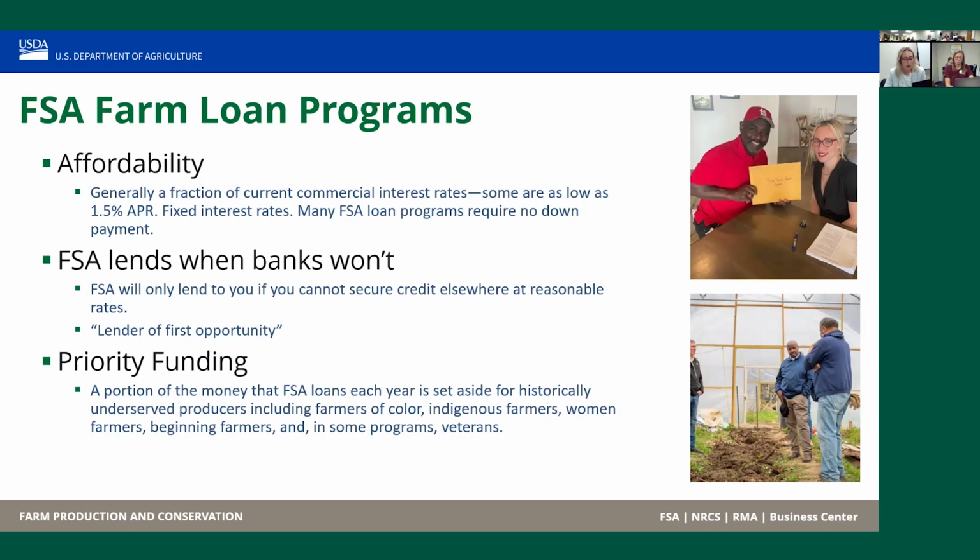And lastly, we have priority funding. We have a portion of the FSA loan fund set aside each year for historically underserved producers. So when the general funding pool runs out of money, there are those funds that are set aside for those specific groups.